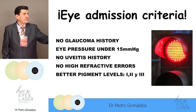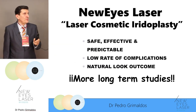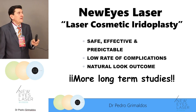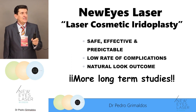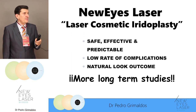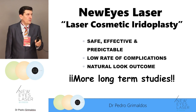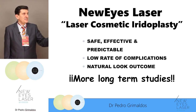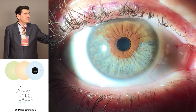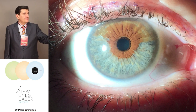In conclusion, in 2018, right now, cosmetic laser iridoplasty is a safe, effective and predictable technique with very low side effects rate and natural outcome always. Of course, additional longer-term studies are needed in the future. We see here clearly the laser effect.